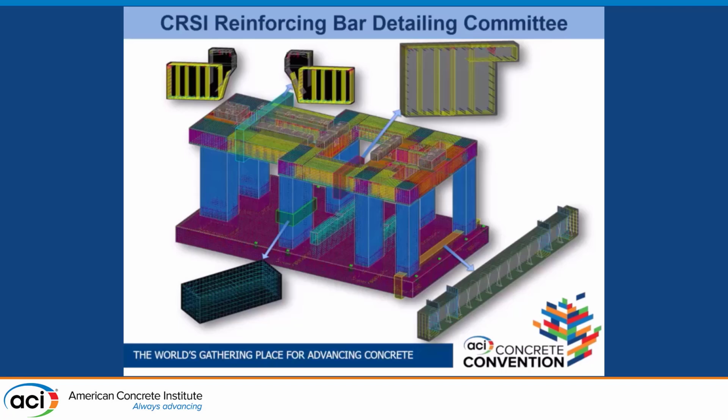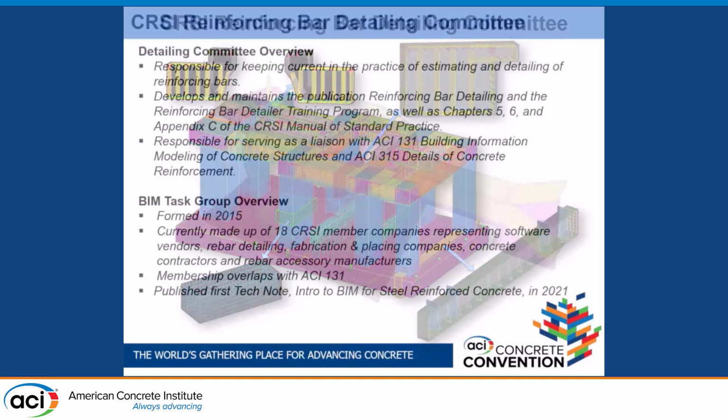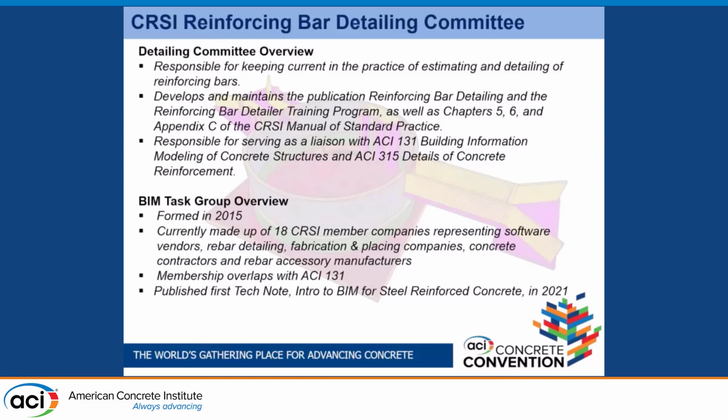So as far as a quick introduction to the CRSI Reinforcing Bar Detailing Committee, like ACI, we have a number of committees focused on specialized technical areas. The detailing committee is focused on detailing and estimating practices. We maintain a number of publications related to those two aspects. Some are training-based, some are standards-based. And outside of that general responsibility, we also serve as a liaison with ACI Committee 131 to make sure that the two committees representing both the concrete and reinforcement sides of our industry are well coordinated and working in concert together.